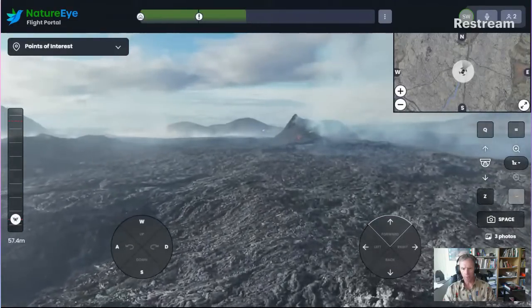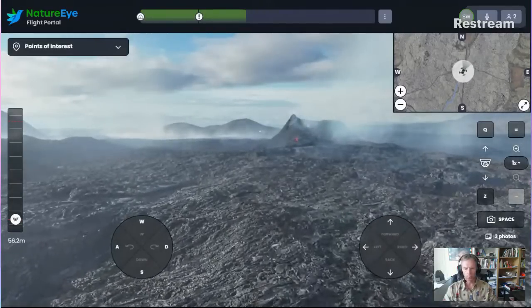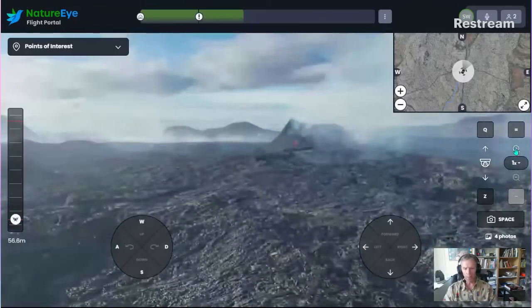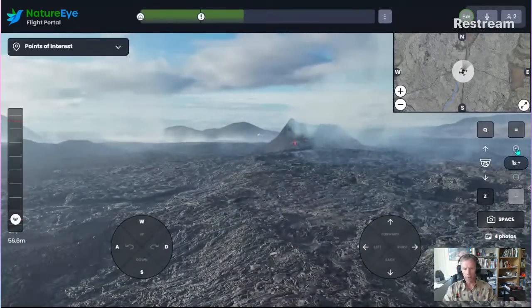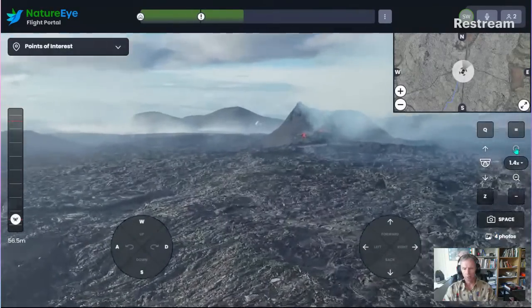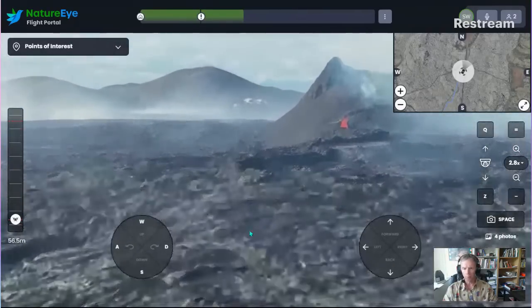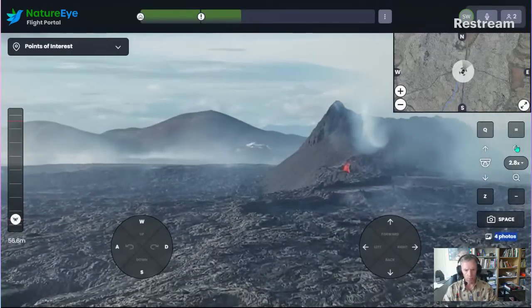We can see some of the lava coming out of the base of the spatter cone. And remember, these spatter cones are kind of prone to collapse, and they'll build up, they'll kind of collapse back down. Let's get a little closer with the camera if we can. So here's, bring it up a little bit. You can see the lava pouring out right here. Zoom in a little further for you.